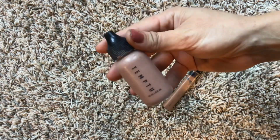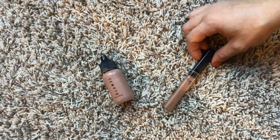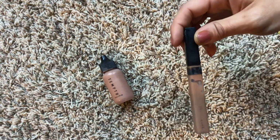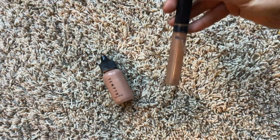So it's a little shimmery. And I've used it a couple times. I find it to be pretty sheer. And then this is the Maybelline Fit Me Concealer in the shade Cafe. And yeah, this is probably pretty old.